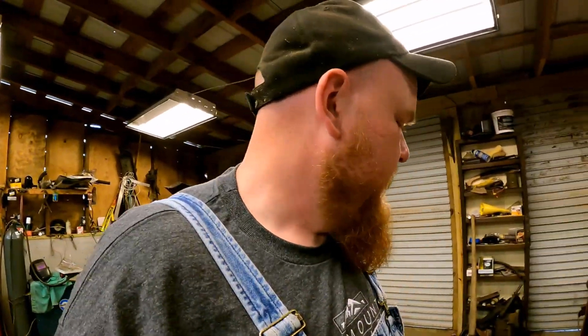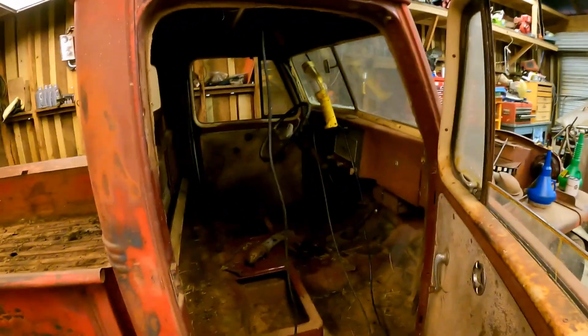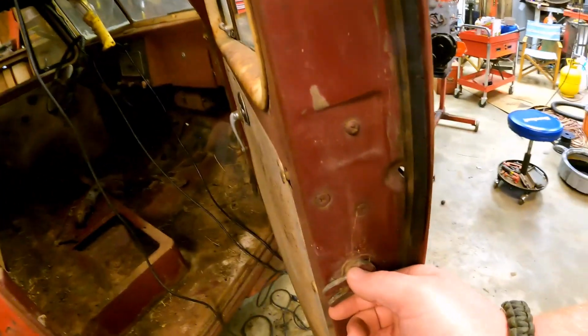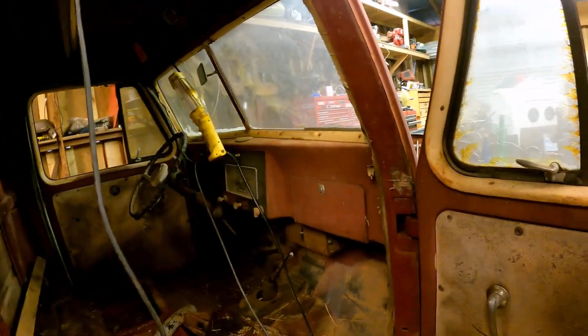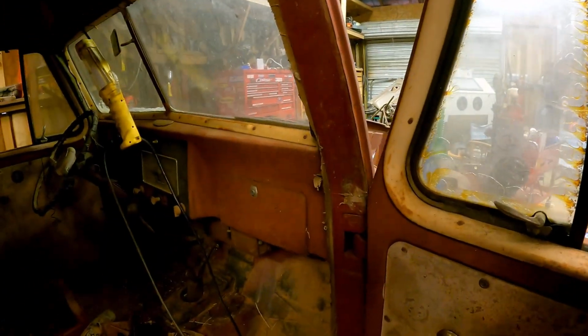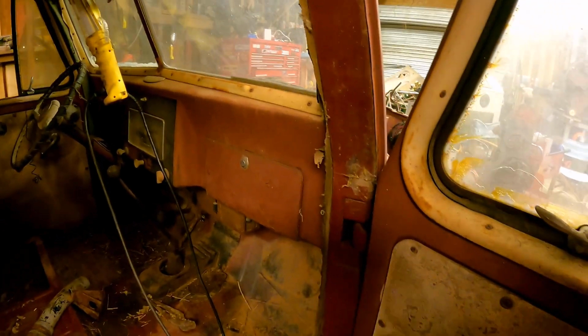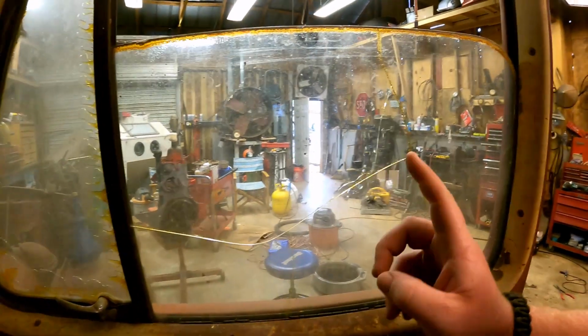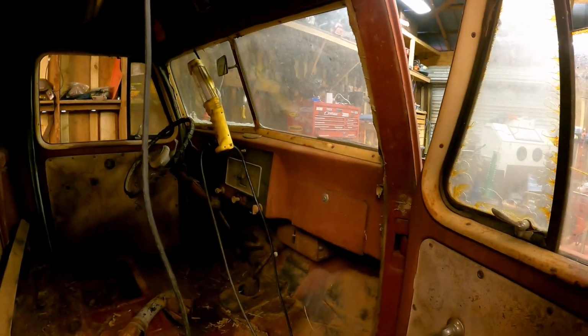I actually found the door handle in the bed, so we'll put that door handle back on here, see if we can get the door to work. The other door, I'm going to have to mess with it because this mechanism is stuck. So get that working. I've got one pane of glass that I pulled out of another truck. So put that pane of glass in one side or the other because this one's cracked all to pieces and that one's cracked. But the back glass, front glass is good.